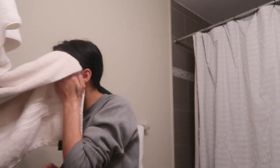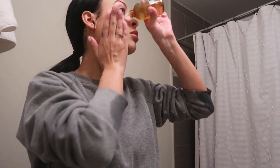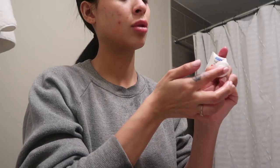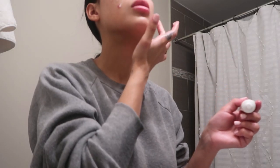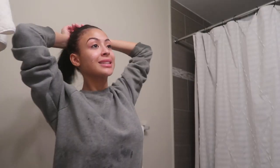Am I pronouncing that right? I don't think I am. And dab it off, and then I put some coconut oil on my face. I've been breaking out, so I've been using this on the spot by Neutrogena acne treatment, and it's honestly been working. I have to leave it overnight to see a crazy result, but it does work.